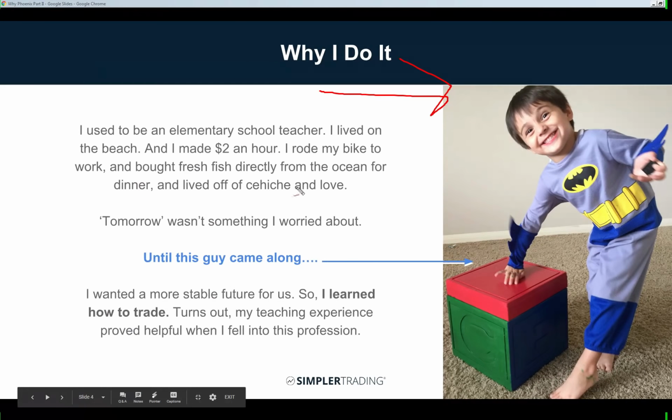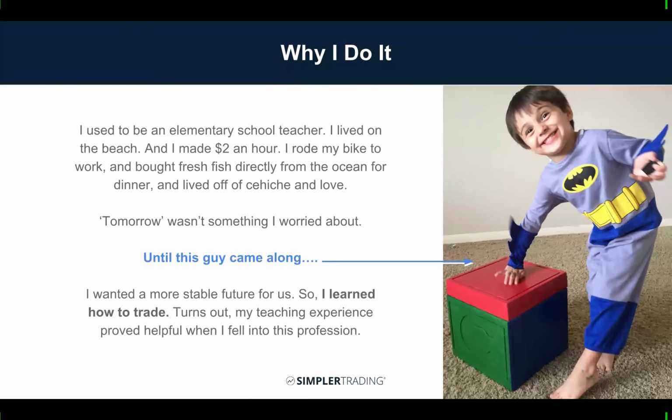tomorrow is important. When you're 21 and you live on the beach, tomorrow isn't something that you worry about. But when you have kids, when you have a husband, when you have a family, at the end of the day, you want to be able to grow in your profession, grow as a person and as a trader, and you want to be able to create that life around you. So this is why I do it. Why do you do it is what I really want to know.